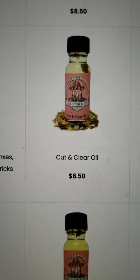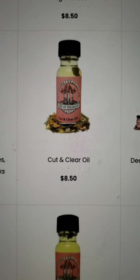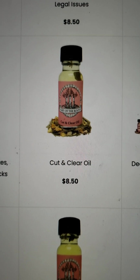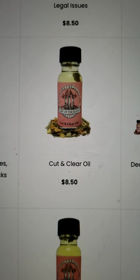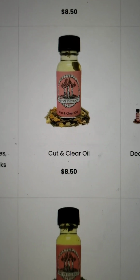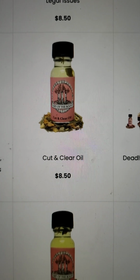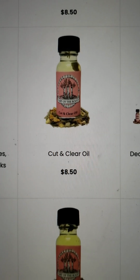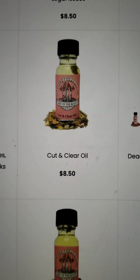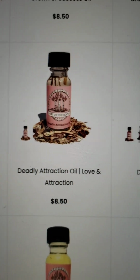Cut and clear is a good oil for removing negative energies, whether in your home, in your life, removing negative people, not like they're going to go off and get killed or die or anything like that, but just removing all of the obstacles and the negative energies, whether towards your situation or whatever it is that you're going through. It is very good for removing that. I already spoke about the daily attraction.